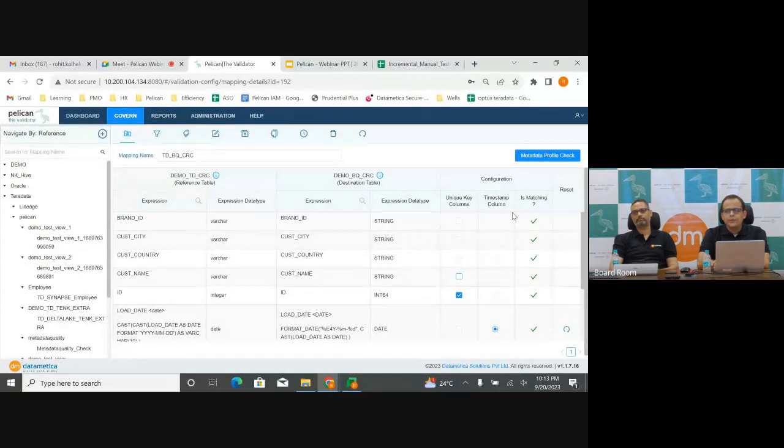We also give an option for incremental validation. So if you have SCD1, SCD2 types of tables where you have an audit column, say load date, created date, which you want to use for incremental validation, that can also be selected.